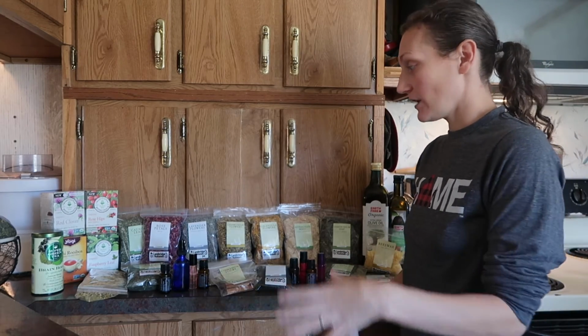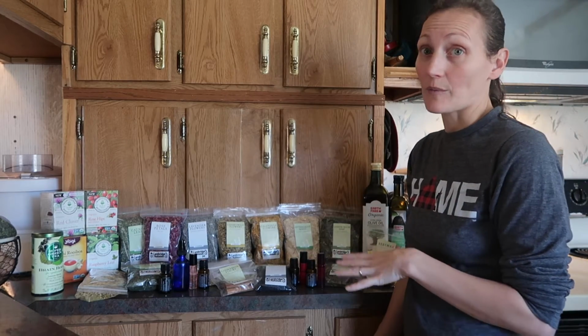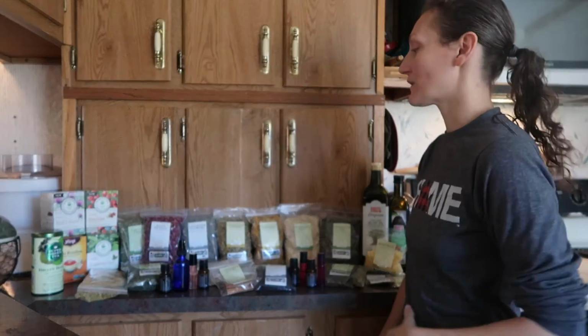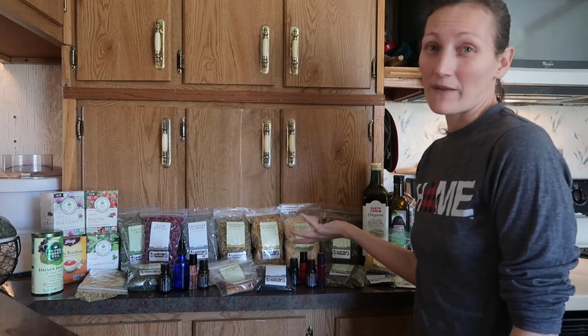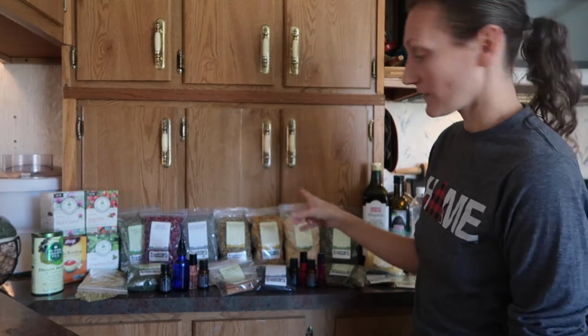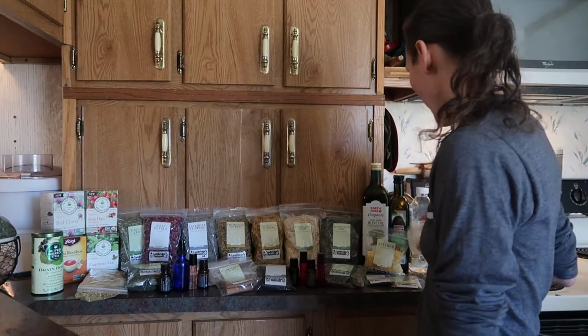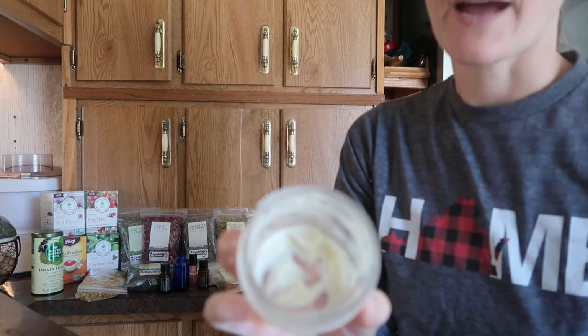Another way I like to use herbs is to infuse them in oil, and I don't have any on hand that's been infused. I'm going to do that in a little bit, and I'll be doing videos to show you how. You've seen my infused oils if you've watched my Udder Balm video. I used calendula infused oil there. I'm almost out of salve, so I'm going to make more. I use the infused oils to make salves.